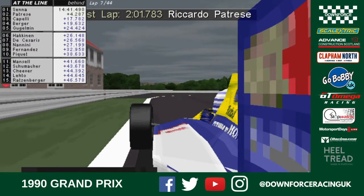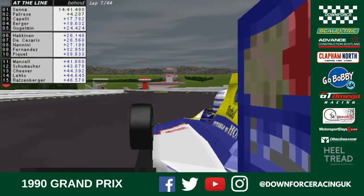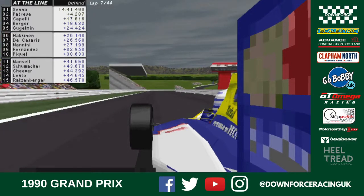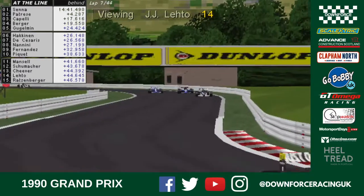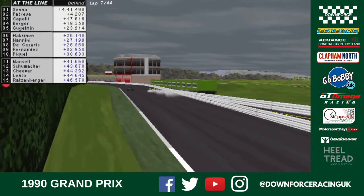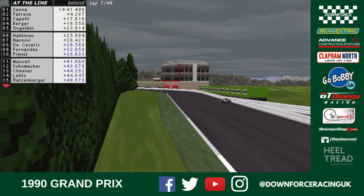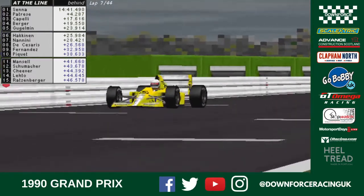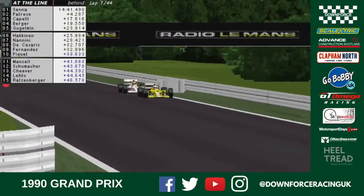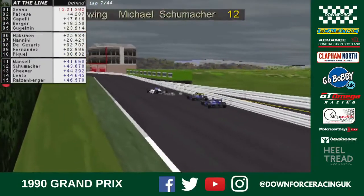Patrese now sets the fastest lap of the race. A 2 minute 1.7 in the Williams, which is definitely a fast car. It's just a case of whether it can make the end of races. That's the biggest problem. And for Boutsen, he's got the worst end of the deal. Here's Leto battling with Cheever, and De Cesaris spins the Lotus right in front of Alessandro Nannini, but manages to put in a full 360 degree pirouette and gets on again ahead of Fernandez in the Arrows. So Adrian Fernandez, the Mexican, is now going to try his luck.